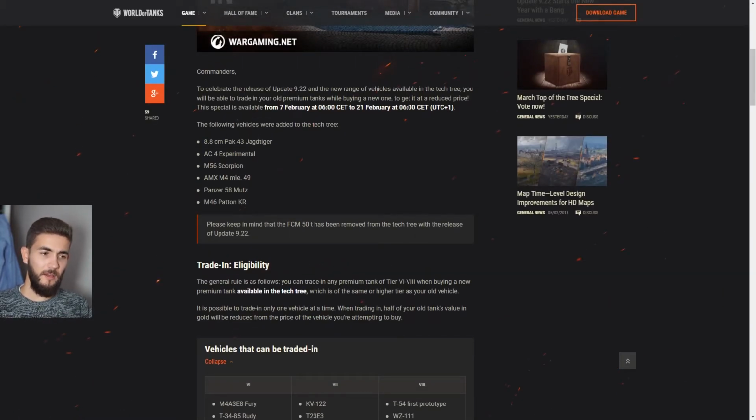And in this iteration, they have added some new premium tanks that can be traded in and can be bought. The new premium tanks that can be bought with the trade-in: the 88mm Yak Tiger, the AC4 Experimental. Yeah, alright, like someone's gonna trade another tank in to get the AC4 Experimental. Okay, nice try, Wargaming. The M56 Scorpion. I'm not a big fan of that tank. Some people like it, some people say it's the next thing to the E25, but I disagree. I don't think it's a good tank at all. It needs massive gun handling buffs, as well as a little bit of DPM perhaps. Not to mention the mobility of that tank isn't great either.